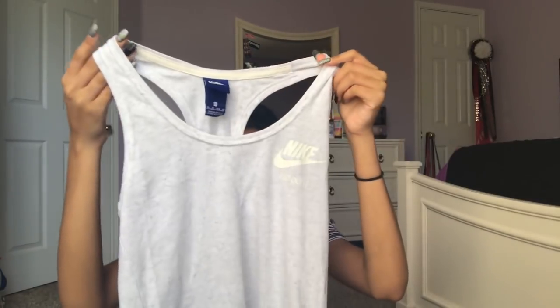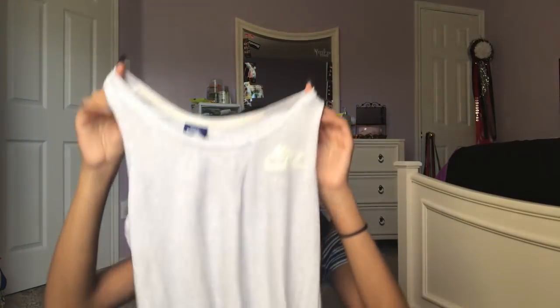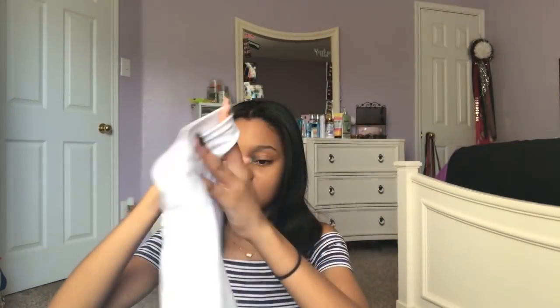The next thing I got was this Nike tank top, and this one says Nike on it, just do it, and it's white, and it looks really, really good when I wear it. And this is actually an extra small, so it fits perfectly, like too perfectly. So I definitely should have gotten the small, but I don't think I noticed that it was extra small, but it is still cute, so I'm definitely gonna be rocking this. And this was $35.